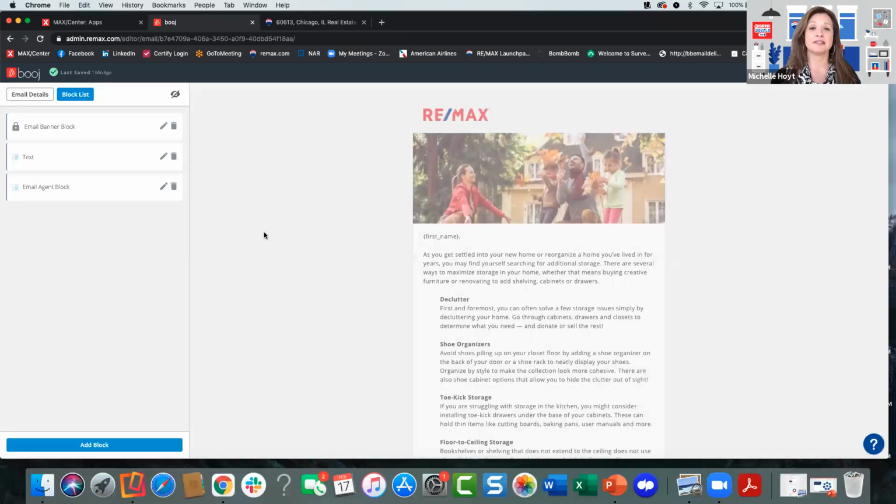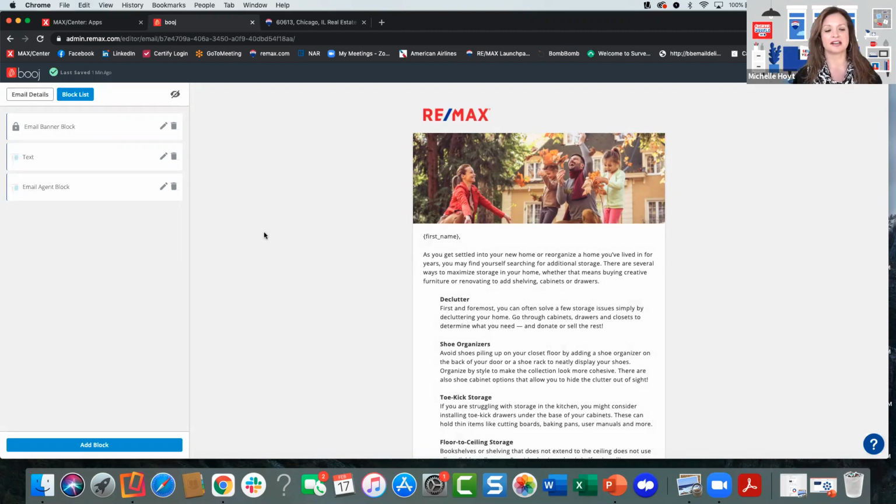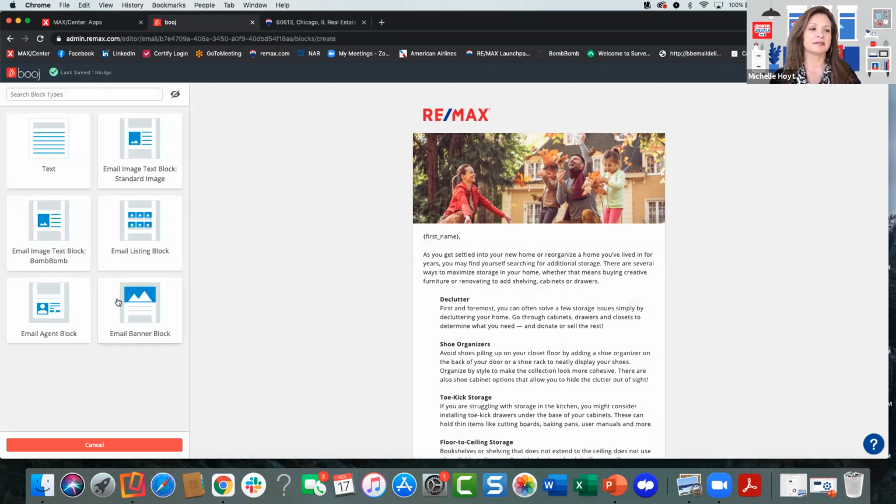So maybe you have a different version of this that you'd like to go out. Or maybe there's a holiday around the time you're going to send this out or whatever it is. You can make those choices. You can also add more content blocks. Down here it says add block. This is where you can add right here. This is an email image text block.